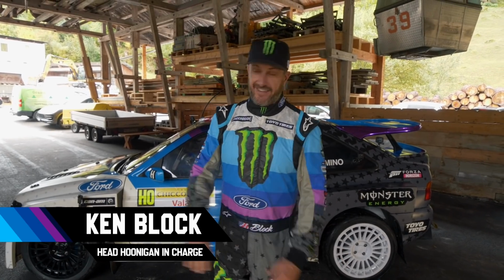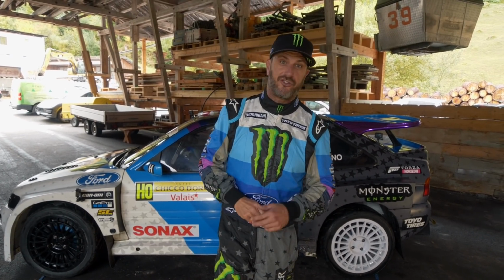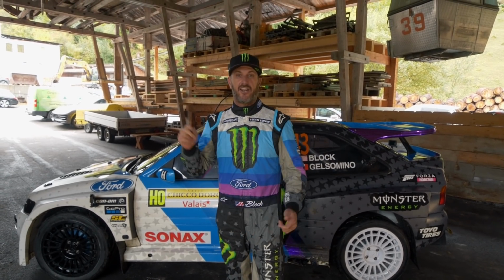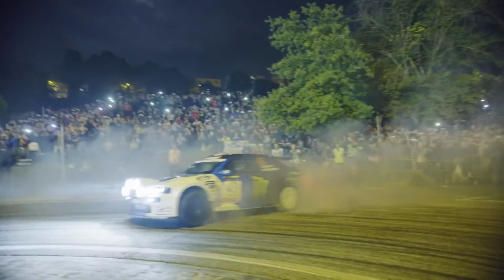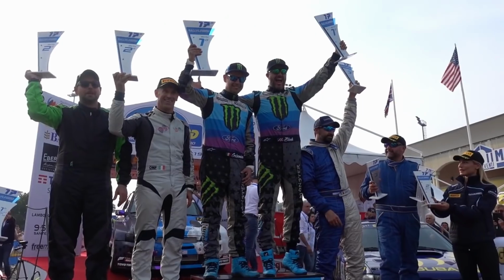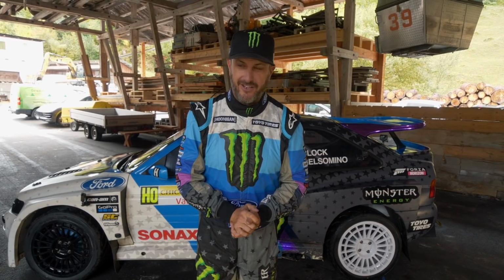Hi, I'm Ken Block, and this behind me is my Ford Escort Cosworth, Cossie version 2. This car we brought out here in 2019 and started racing it on the Cossie World Tour. And today, we're going to do a nice walk around and show you a ride along on this beautiful test road here in the Swiss Alps.